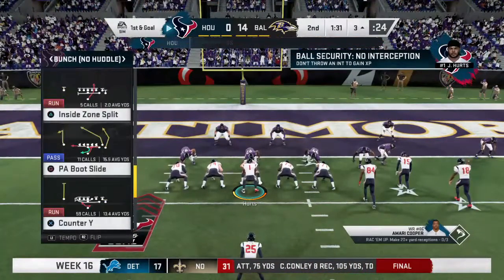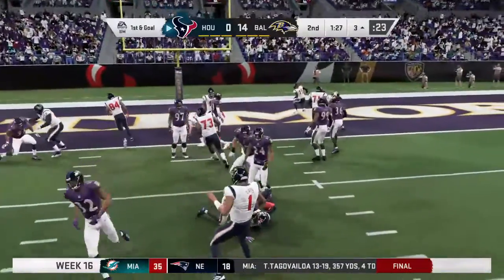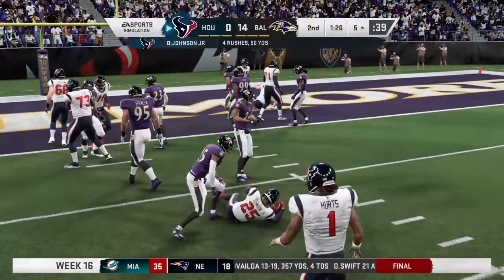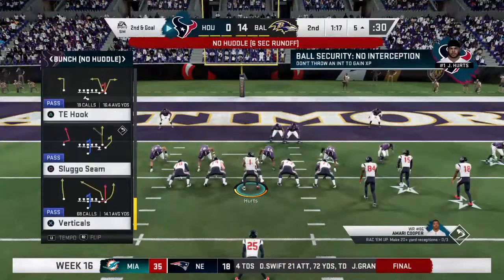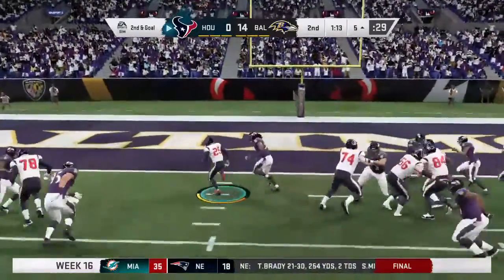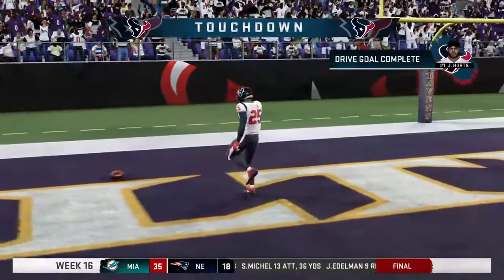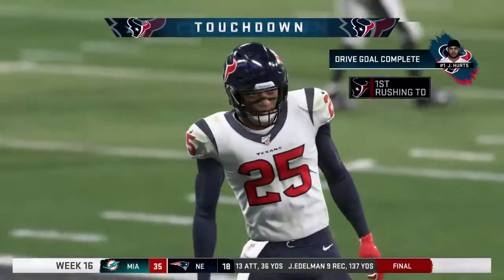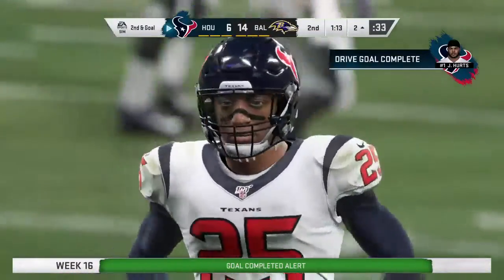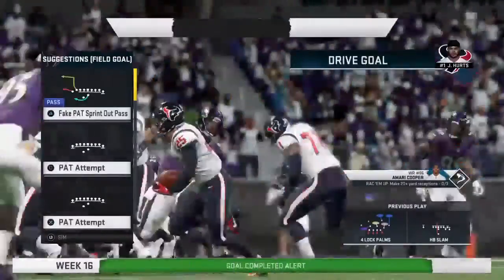Texans passing game in rhythm right now, picking up another first. They'll run it with Johnson, and he'll go backwards, losing yardage to the 5. That's going to go as a loss of 2, and it'll be second down. To Johnson again, and he gets into the end zone. Touchdown, Houston. Duke Johnson, his 6th touchdown of the season, as they are now on the board here in the first half.